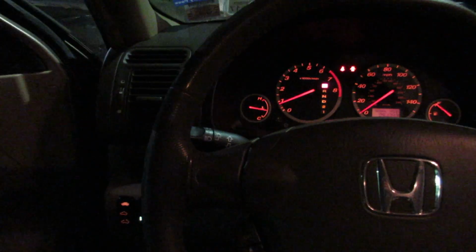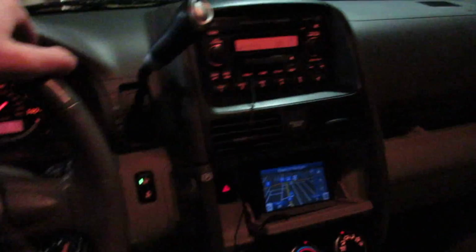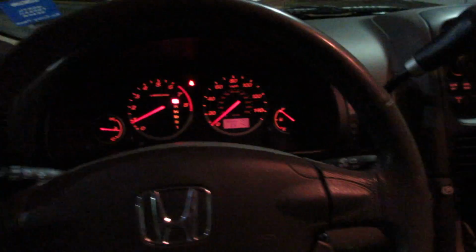I would like to add fogs to this car, and I'm not going to say anything now, but there may be an opportunity for me to be not owning this car, but driving it for an extended period of time next winter while my sister's away. Maybe she'll get some fog lights. I don't know yet. Anyway, as you can see, mileage is 91,743. This car's a baby.